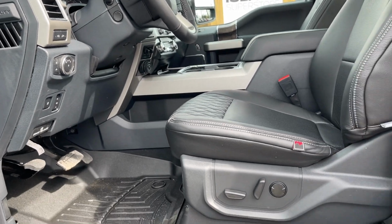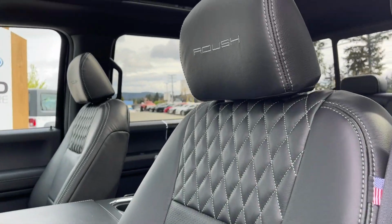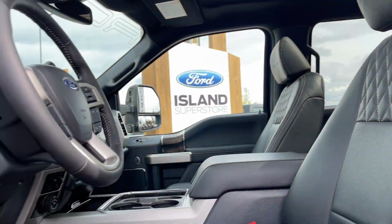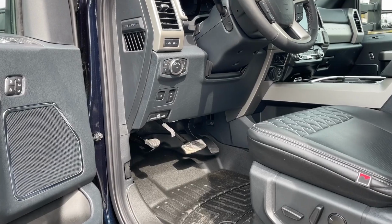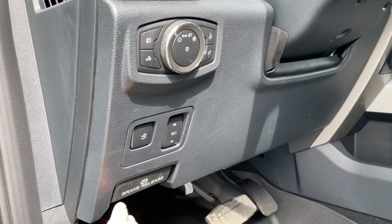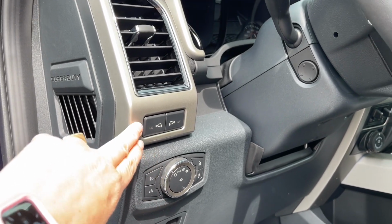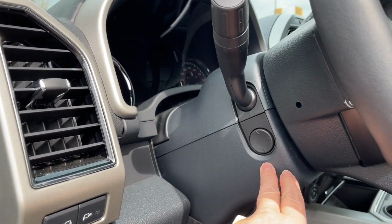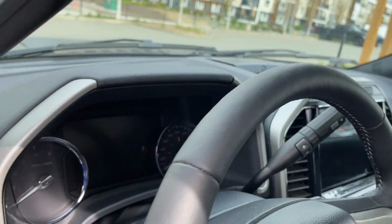The driver's seat is powered with lumbar, and you have this nice leather seating with the ROUSH badging on the headrest. WeatherTech mats that are badged with ROUSH on the floor, and you have your brake release located here. Liftgate or tailgate release, power pedals, lighting controls, LED side view mirror spotlights, power tilt and telescoping steering wheel, and with the aid of the running board and grab handle, it's easy to get in.